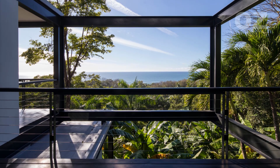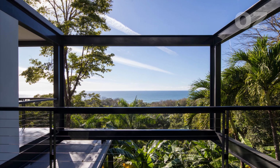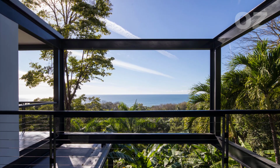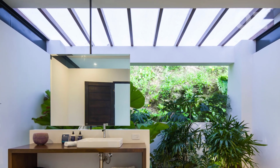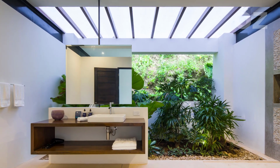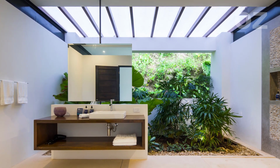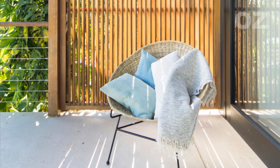A delicate timber staircase, seemingly defying gravity, ascends through the open spaces, suspended by slender steel cables. This architectural flourish adds a touch of ethereal lightness to the otherwise robust structure. The villas are not merely buildings, they are an invitation to experience the magic of the rainforest firsthand.